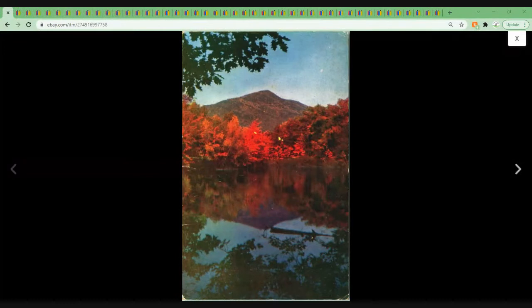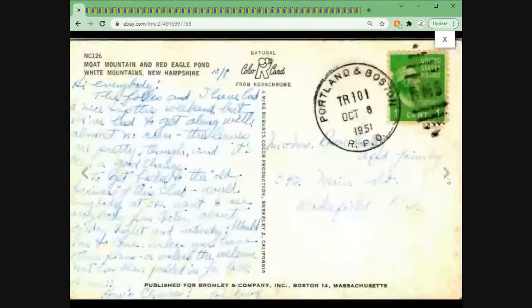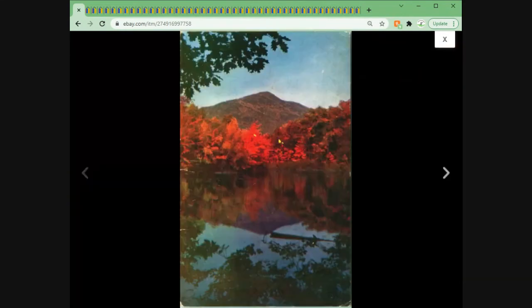All right. First up, not super spectacular. It's okay, I guess. This one is the Moat Mountain in the Red Eagle Pond in the White Mountains of New Hampshire. It's a nice chrome postcard. I like the fiery colors here, and I think that maybe is what made it appealing. The reflection of the mountain into the lake as well, that symmetry from top to bottom, is kind of interesting. Not super valuable. This one only sold for a couple of bucks, and it took a little while to sell too. So this one sold for actually $1.66 plus shipping. So we started off with an absolute banger.